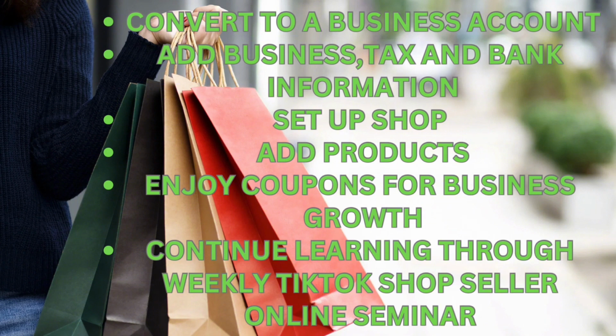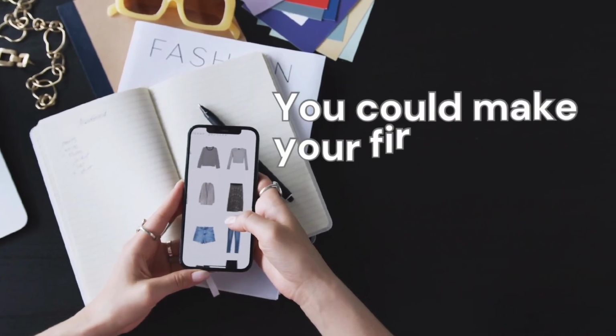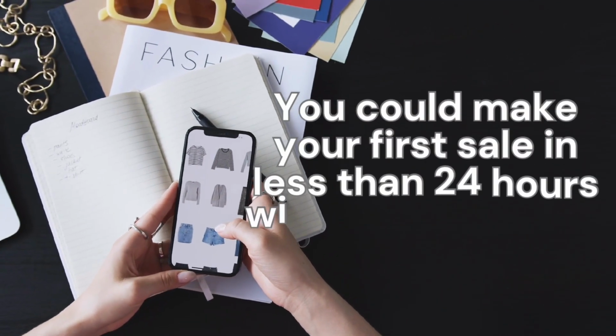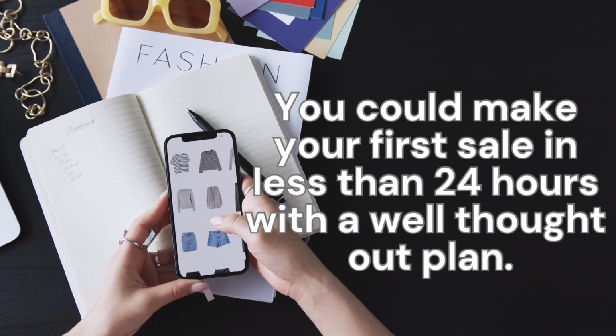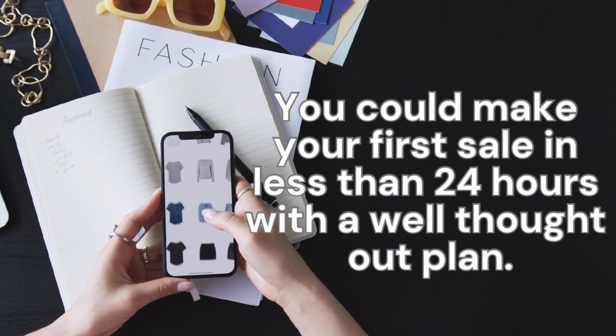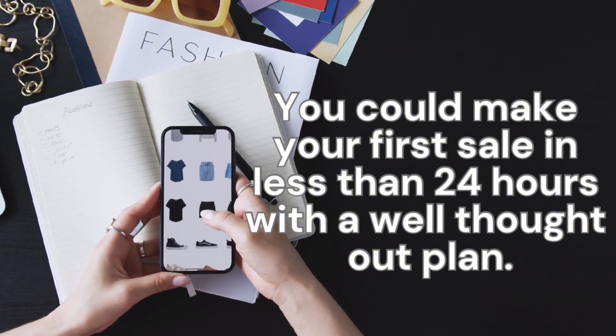And if you are impatient, or you just want to grow at a faster pace, if you're ready to promote your videos through advertisements, TikTok gives you coupons. Those coupons help you learn. They also help you promote. They give you advertisements and promote coupons that could help you in your journey. And so if you did everything right, you could make your first sale in less than 24 hours with a well thought out plan. I've been on TikTok Shop for 2 months now.